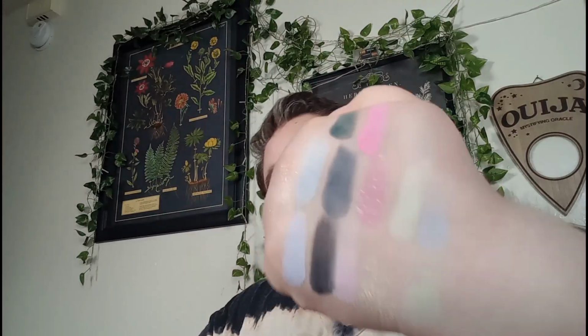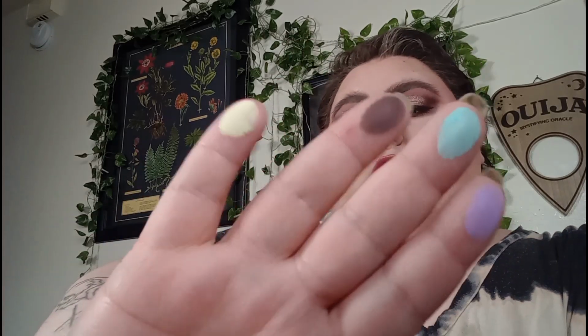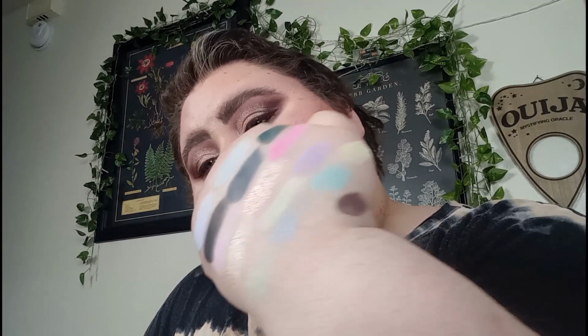We have Buttercream, Pout, Brooding, and Rosy Cheeks. Which looks like that. That Rosy Cheeks shade would make a beautiful blush. We have Frills and Thrills, Just an Act, Melancholy, and Sugar High. That Sugar High shade is so unique. And that is that. So there's half the palette. We'll do the other half on my other hand.